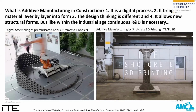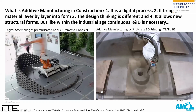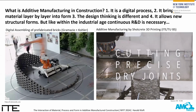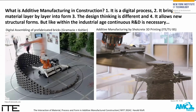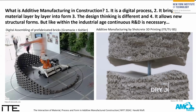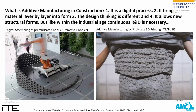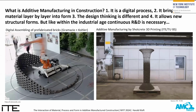This is what we mostly do in construction. But additive manufacturing is different. Additive manufacturing means that you bring material into form within the process. And this is a different way of thinking. So you have to be clear where you want to put material. So you also design the path planning. You define where you bring the material and bring it layer by layer into form.